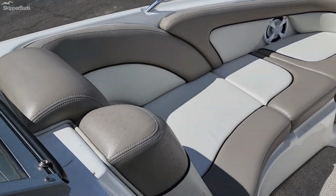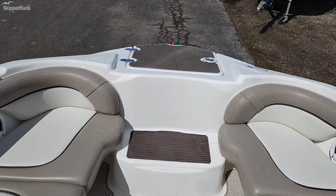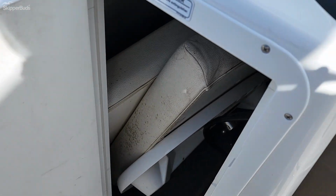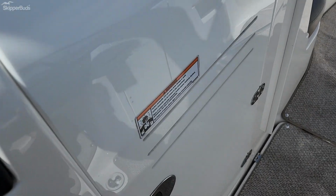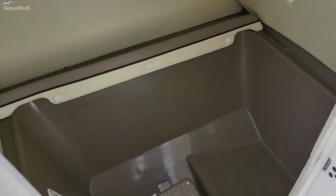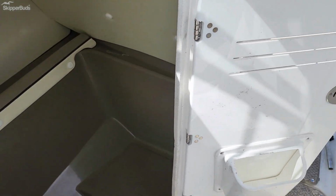Lots of room in the bow. Nice comfy seating. It does have a ladder in the front and the back. Over here in this compartment, does have filler cushions and the table. And then over here you do have an enclosure for a porta potty. There we go. You could put it right down there if you want to have one.